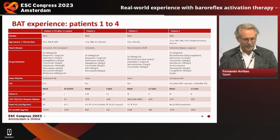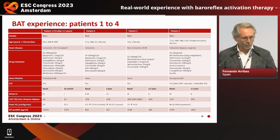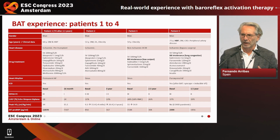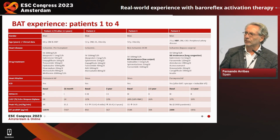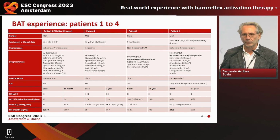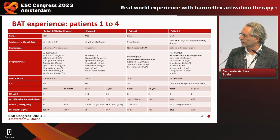So this is the first 4 patients. You can see in drug treatment that they were all, let's say, close to fully optimized. And you can see that this is a feature of our series, that a significant part of our patients were non-hypotensive or were intolerant to beta blockers. And this in some way provides us with the opportunity to introduce BAT.